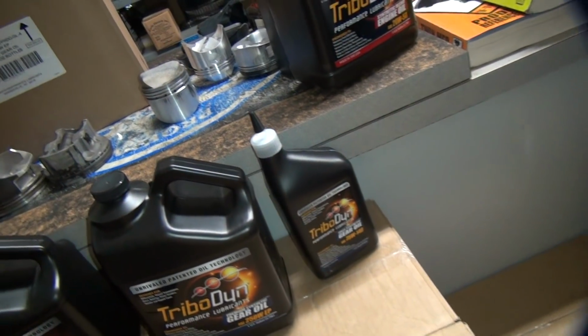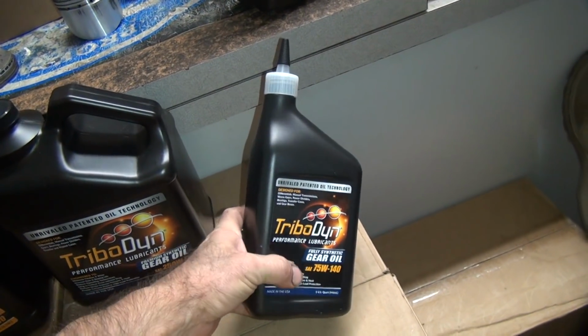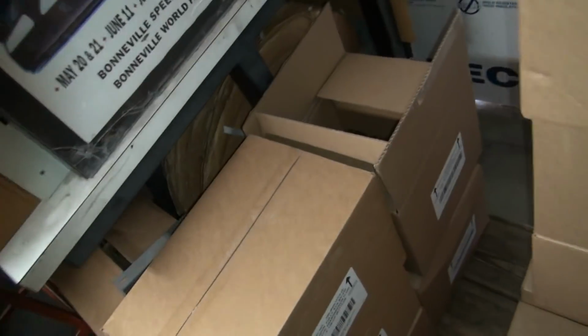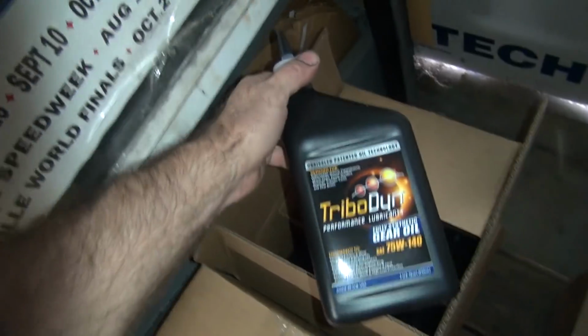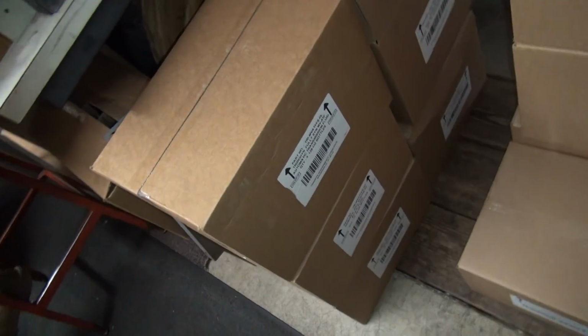And like I said, I got this limited slip stuff, so I can put it in my cars now, my old hot rod Dodges and stuff, my Super Bee. I can do stuff like that now. And then you got the regular oils if you want regular stuff. Like I said, these are the regular oils over here. Like I said, that's more than 140. But every one of these boxes has a different stuff.